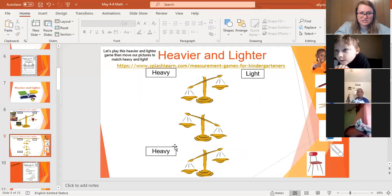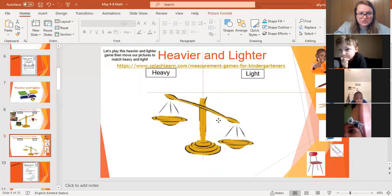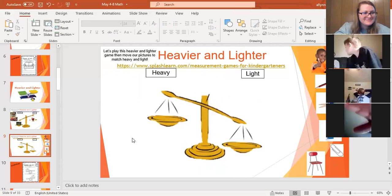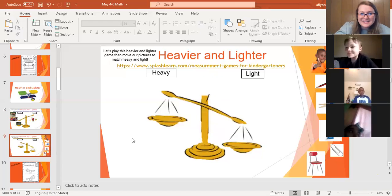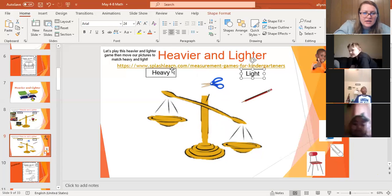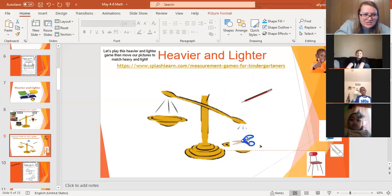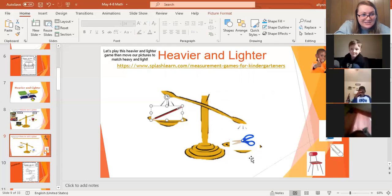So I'm going to change the scale now. Whoa. Okay. What two items do you want to put on the scale, Jonathan? And the pencil. Okay. So which one do you think is heavier? The scissors. Okay. Is this where I put the scissors? No, I put it on the other side, right? That shows that it's heavier. So the pencil is lighter than the scissors. Good job.